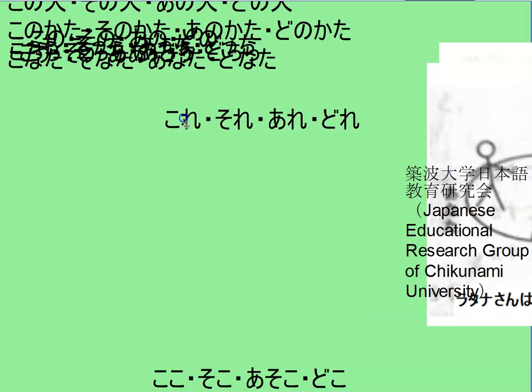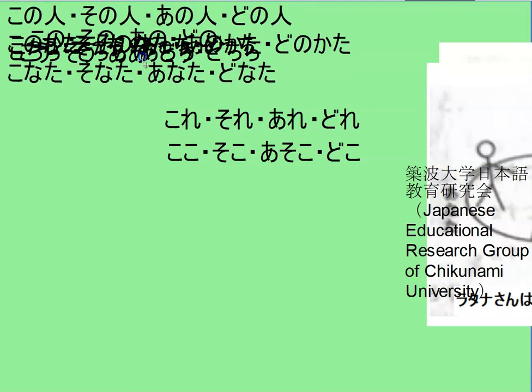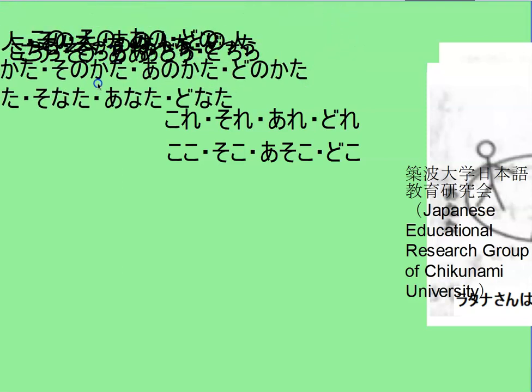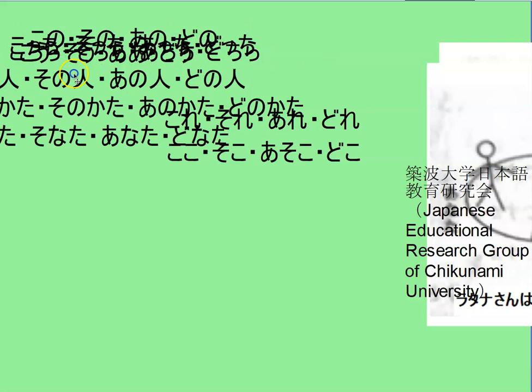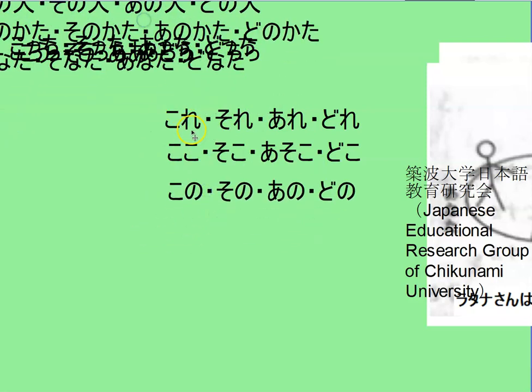All right, so here we go, kore, sore, are, dore, and you might notice I've got a ton of stuff up here jumbled in a mess. Let me save that one for last. Let's pull this one out. Okay, these are the adjectival forms of kore, sore, are, dore. This, that, that way over there, which.